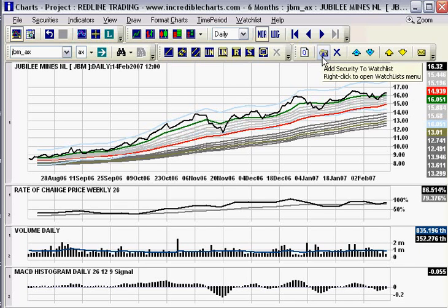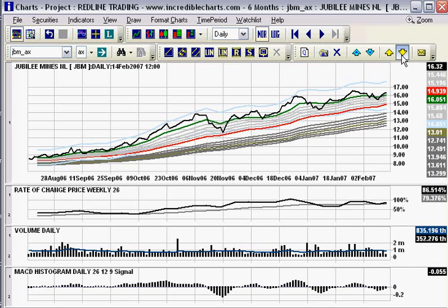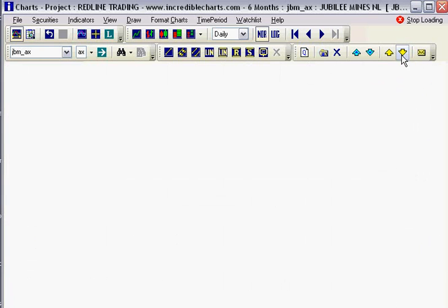So I'll come over here to this button that looks like a folder, click on it, come down here, this is adding this stock to a folder. I'm going to put it in this one here, Dream Team Possibles. So that's one, we found one possible. Okay, let's click to the next one.